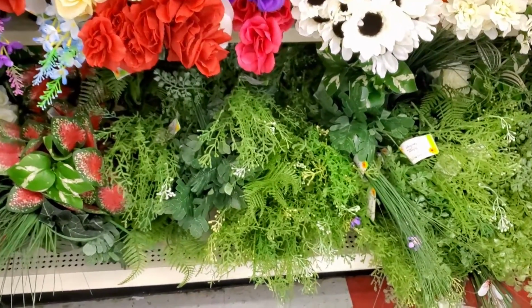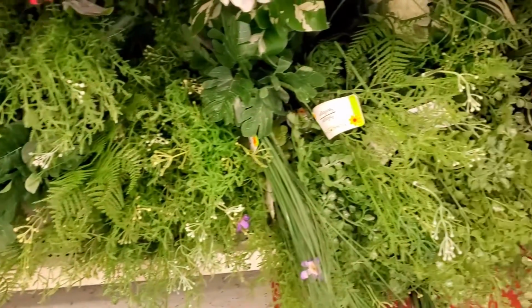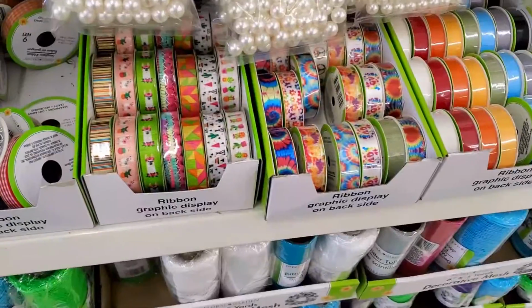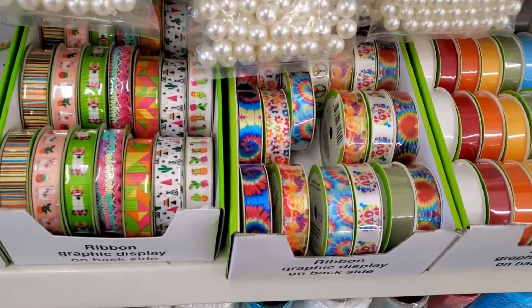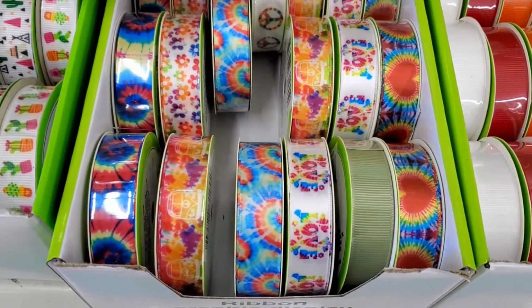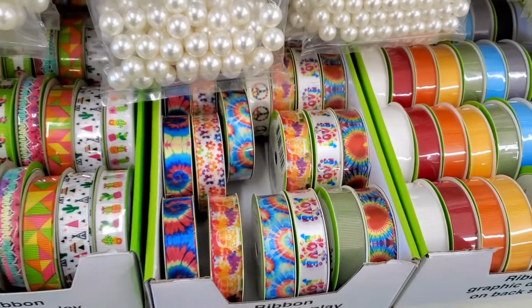I often find it hard to find just greenery at Dollar Tree, but this time they had quite a bit. And they have a lot of new, fun, colorful ribbon. I don't think I have seen any of these tie-dyed ribbons before.